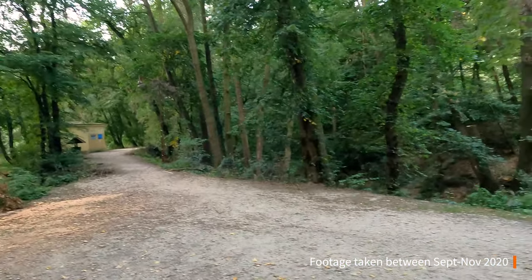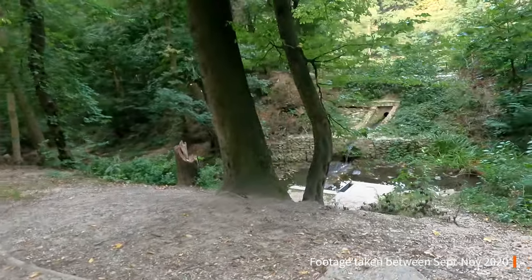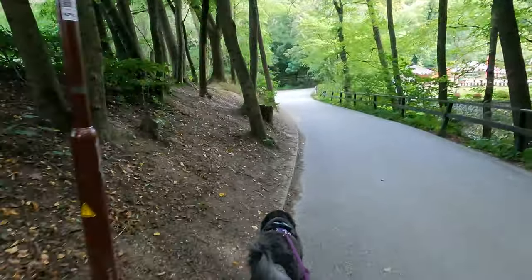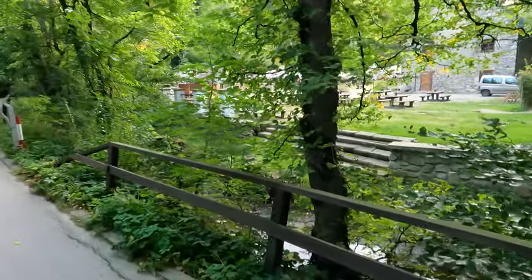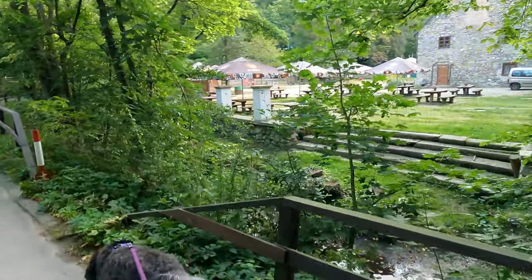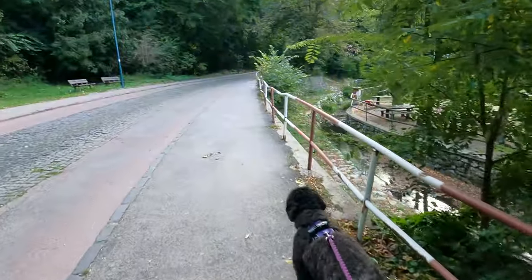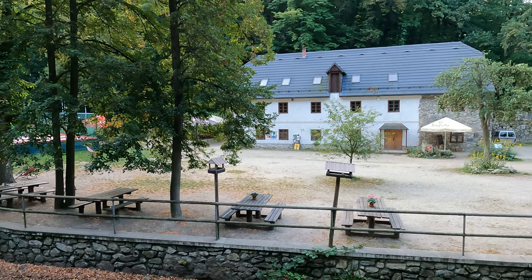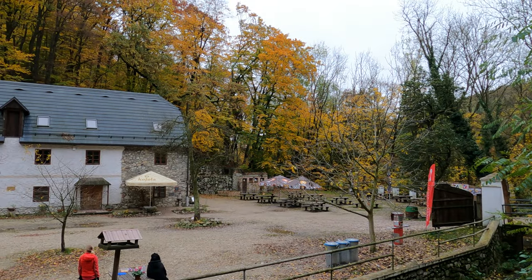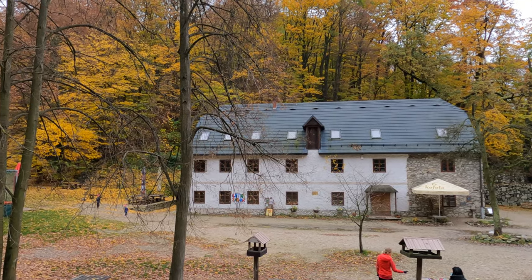It's so peaceful here. Here on the right, we have got what used to be an old watermill. It's now used as a restaurant, cafe, and a summer camp for the kids when they're off school, which is good. They have trampolines and cycling lessons. It's the mill in the autumn time.